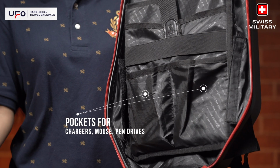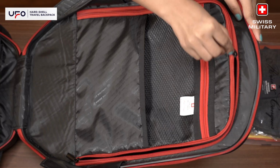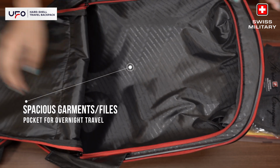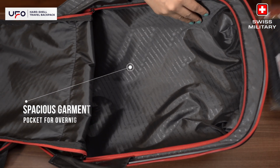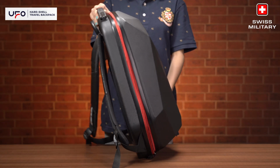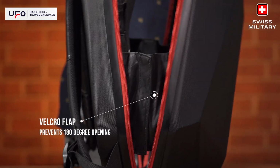With miscellaneous storage pockets, you can effortlessly organize your items for easy retrieval. Additionally, for overnight travels, a spacious garments or file pocket provides ample space for your essentials. A Velcro flap prevents the backpack from opening 180 degrees, further enhancing security while also giving you an option of opening the backpack fully for hassle-free packing and unpacking.